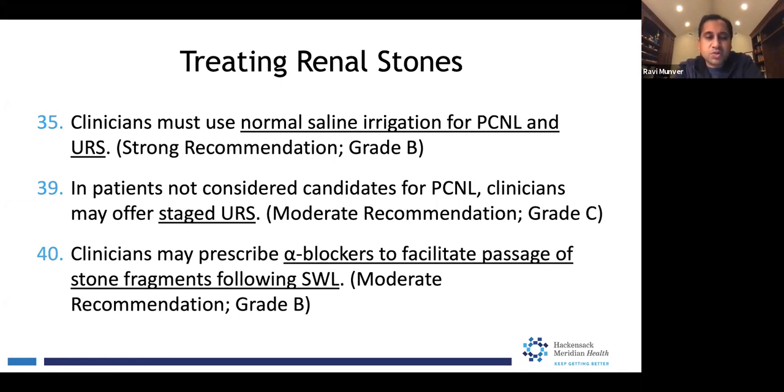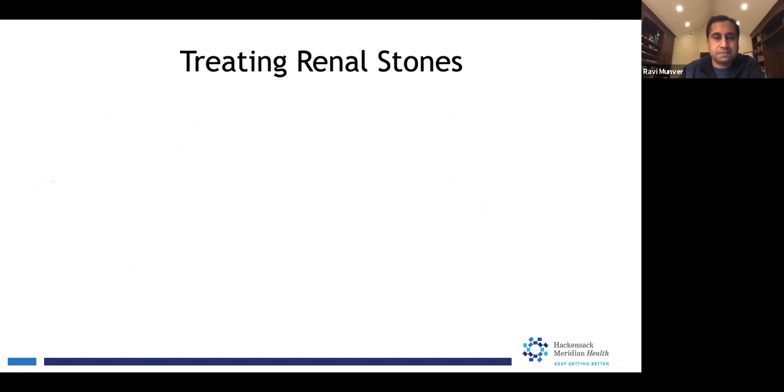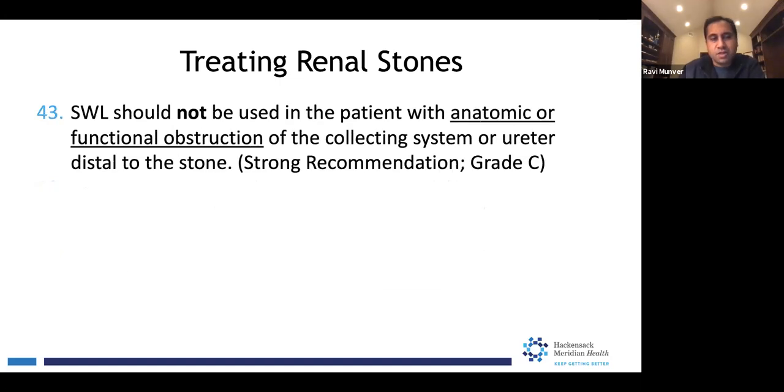40, clinicians may prescribe alpha blockers to facilitate passage of stone fragments following shockwave lithotripsy. 43, shockwave lithotripsy should not be used in the patient with anatomic or functional obstruction. Why is that the case? Well, breaking up the stones or dusting the stones, if the fragments or the stone debris does not pass, then all you're going to end up having is a cluster of stones and increased growth over the long term.